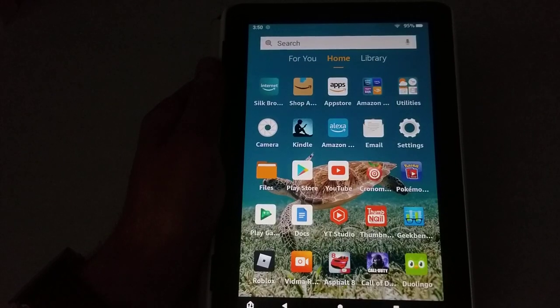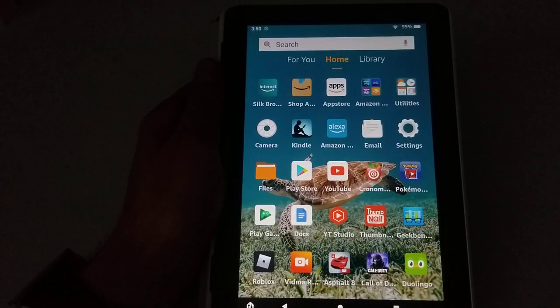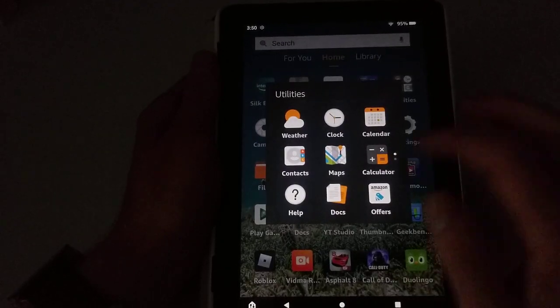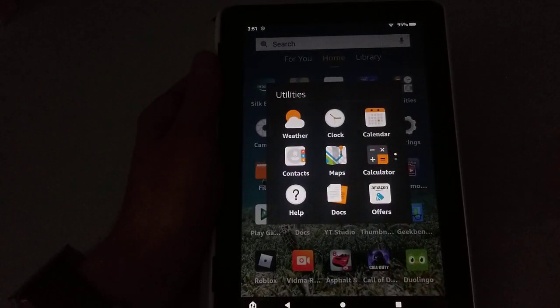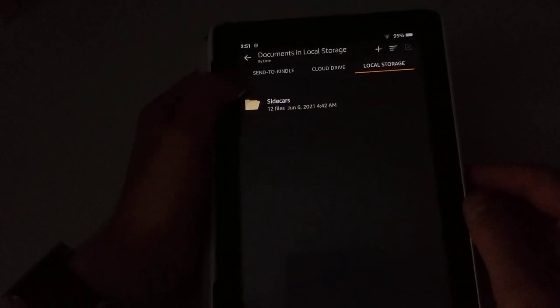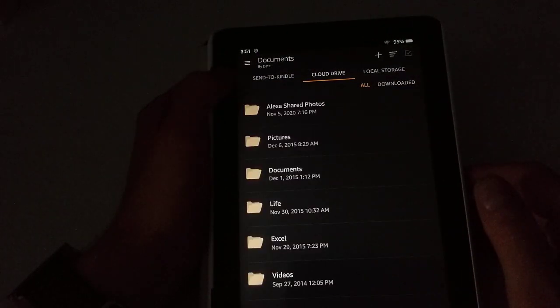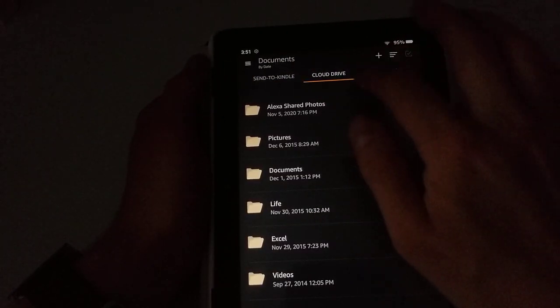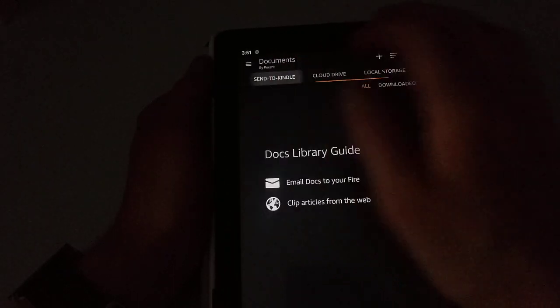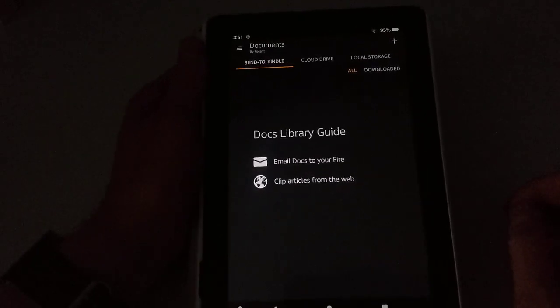And my last tip, trick here, is in the utilities folder. A lot of people may not know this, unless you've actually looked around your device more. In your utility folder, if you go into your documents, this will show you a bunch of stuff that's on here, from send to Kindle, what's in your cloud, and also what is in your local storage. You actually have to go into this in order to get the Google Play Store.